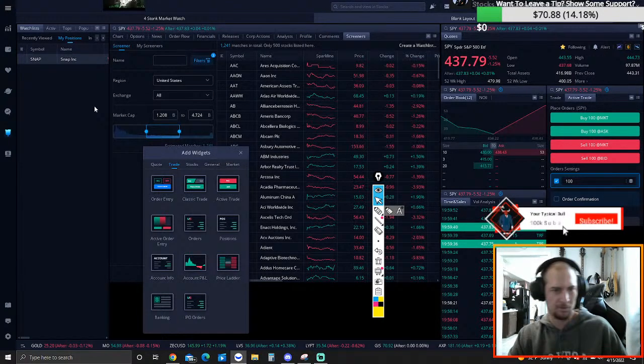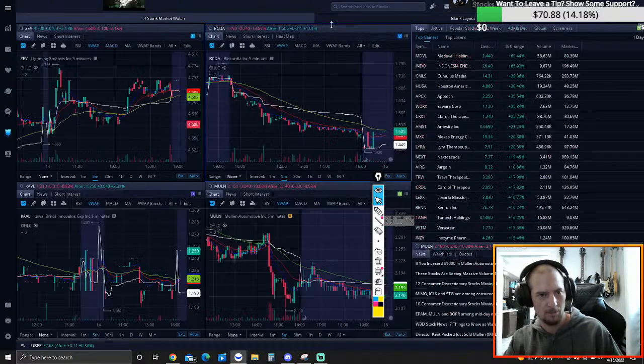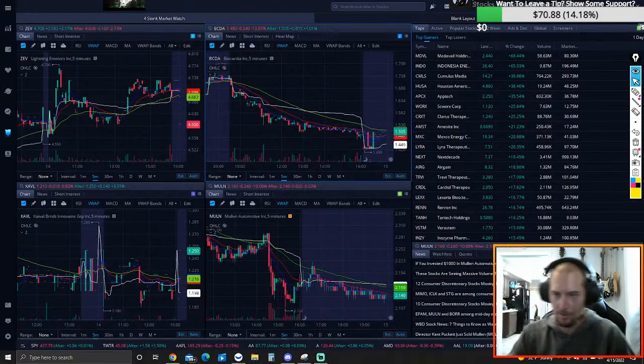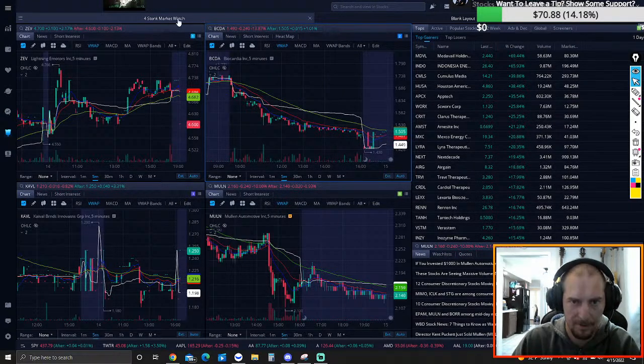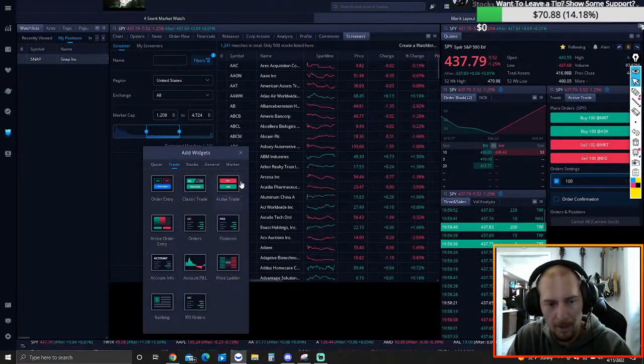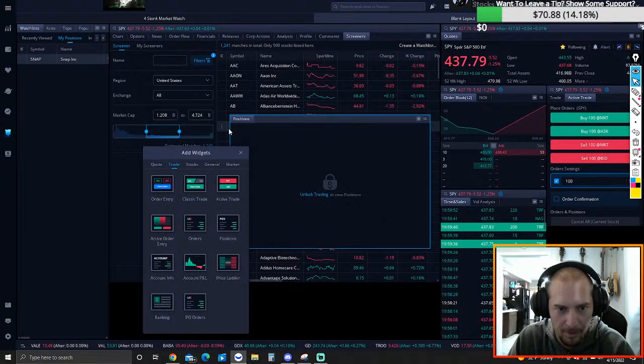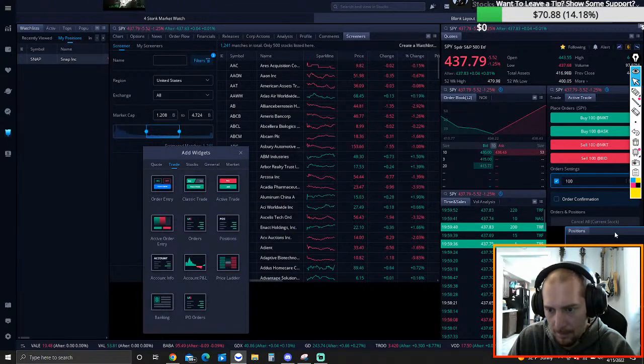So if you have two screens, we can use a couple of different layouts. We can use one to watch stocks, or we can use the other one for our scanners or anything else that we use. But that's pretty much it. Where's current positions? Let's put it down here.